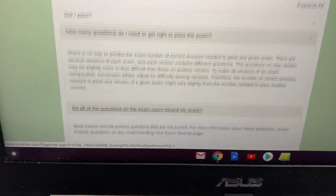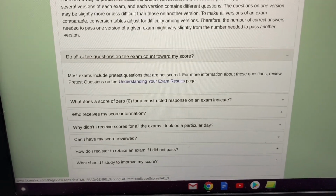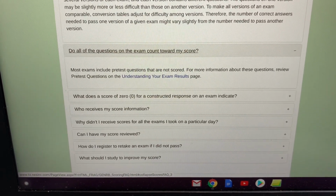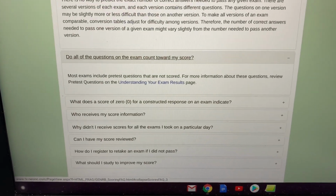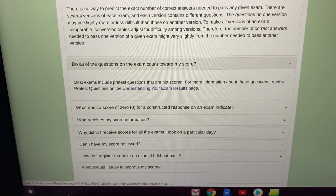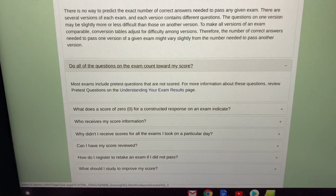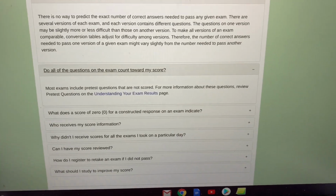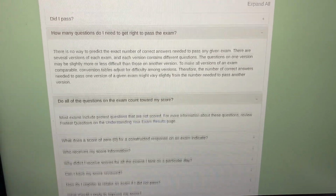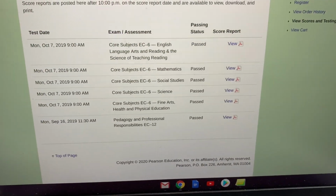Do all of the questions count toward my score? So this is where I got this information from. So most exams include pre-test questions that are not scored. And basically what that means is they're filling the questions out to see if they're going to add them to future exams. Okay, so if you want to understand that, you can click this little link right here. But I'm going to show it to you on my actual score.